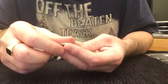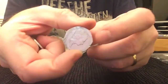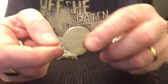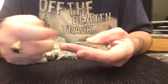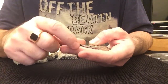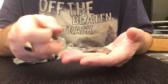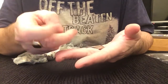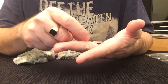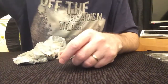And again, disappointing that it won't be circulated. That's incredibly bashed up. It's been under car wheels or something by the looks of it. Yeah, so it won't be circulated again, which is really disappointing. Obviously it seems that there'll be very few, if any, new circulated commemoratives in the coming years. So we got a bust in that one.